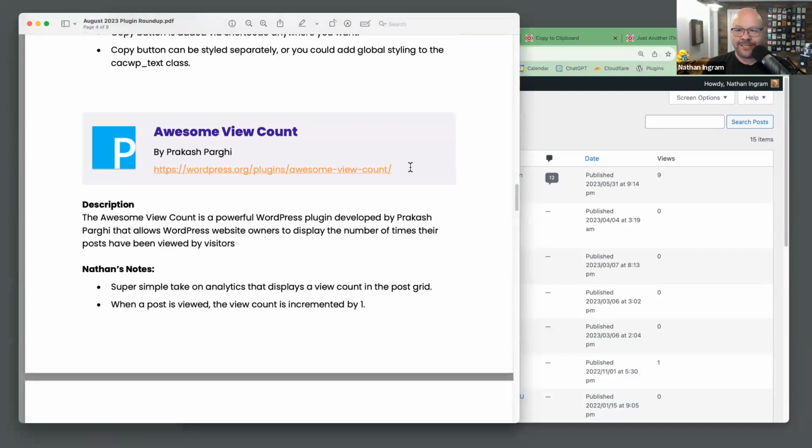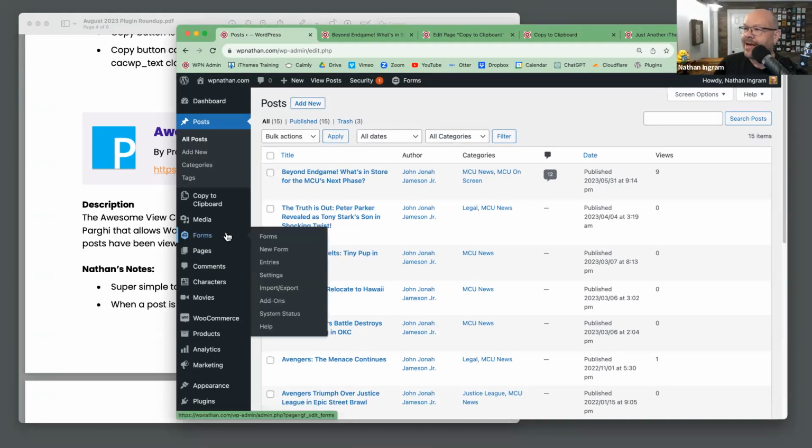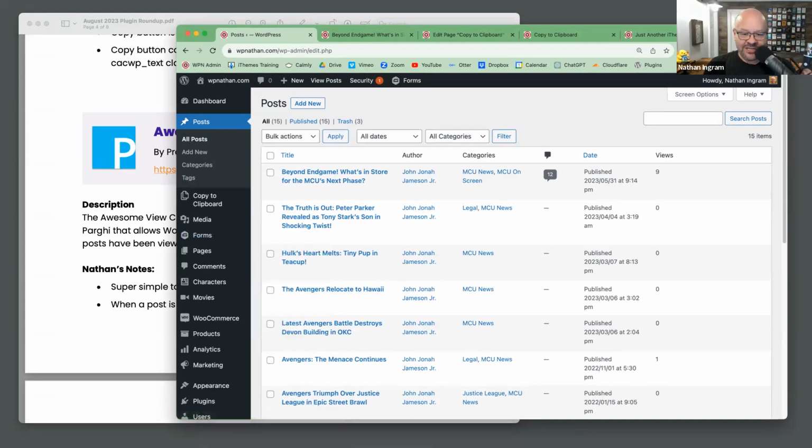I included this plugin also because it's an interesting way to show you how to extend a plugin with ChatGPT. So let me show you what I did. I think it's not helpful to have this plugin that only shows posts. What if I wanted to show pages also, or custom post types, right? Or WooCommerce products, which are basically custom post types with a little extra seasoning thrown in. So here's how easy that is with ChatGPT. Watch this. Be prepared to ooh and ah, I think.